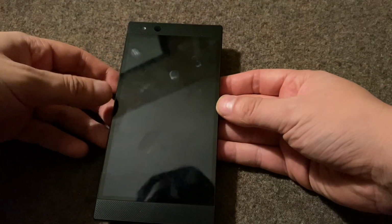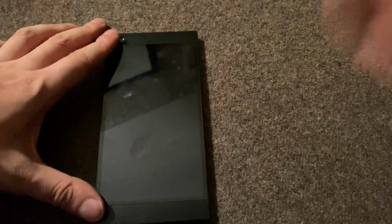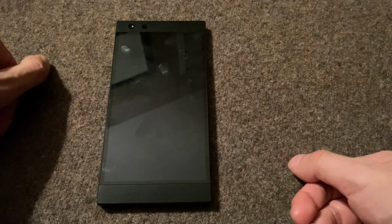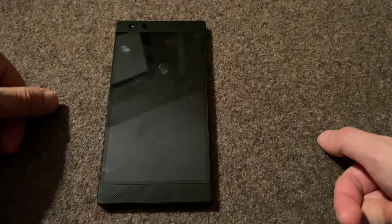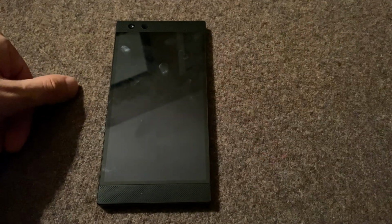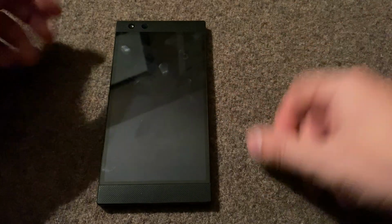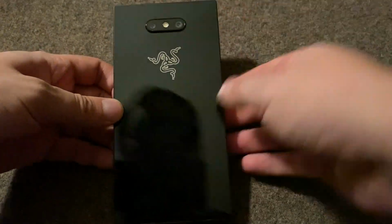Okay, so I want to have just a device I can use for my emulators and ROMs, just playing smartphone games and stuff like that. Something to replace my GPD XD Plus, actually, because my GPD XD Plus is a good device, but I wanted something with a slightly better display and something a little bit more powerful. And this thing really kind of fits the bill.